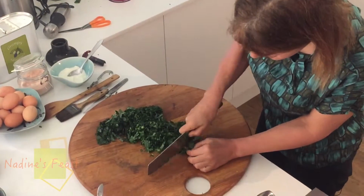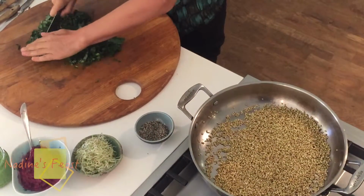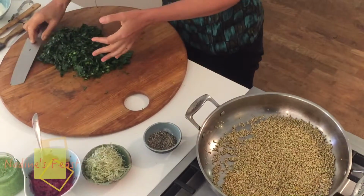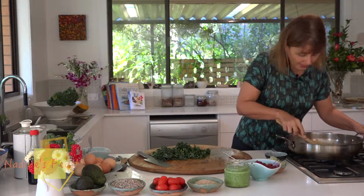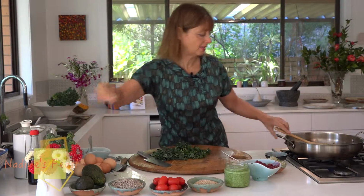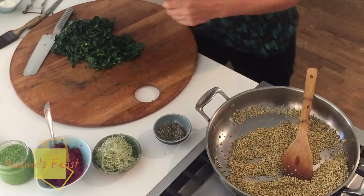And that buckwheat, in the meantime, is smelling just right. Just getting quite nutty. So into it now, I'm going to add a little salt and some tamari.